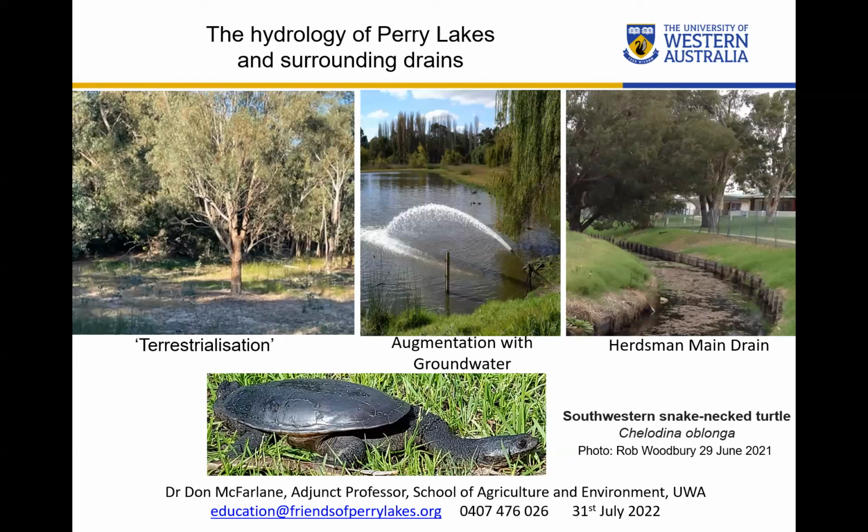Okay, well, I think you probably know Perry Lakes as well or better than I do, but I'm hoping that I'll be able to give you a bit of the hydrology. So I'm not going to be talking a lot about the birds or anything like that, but it's very much to do with the water side of the Perry Lakes. These are some images that you're probably well aware of.